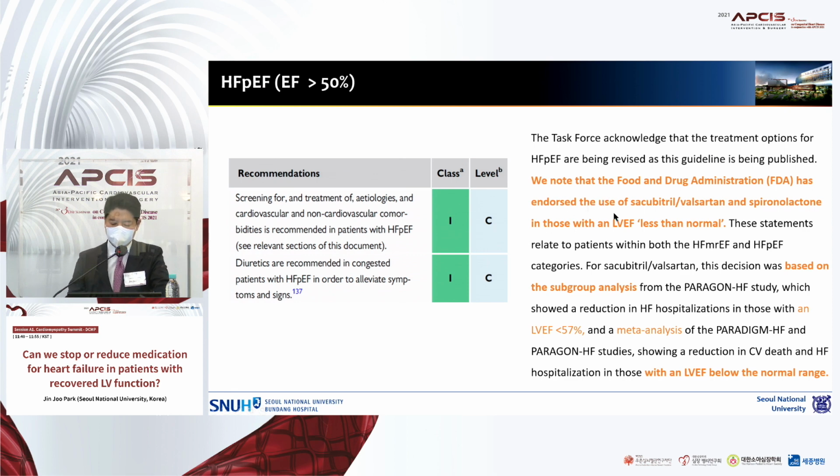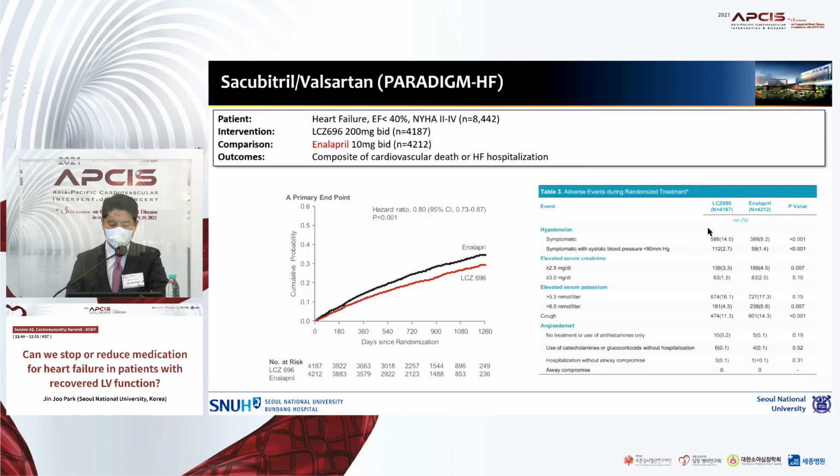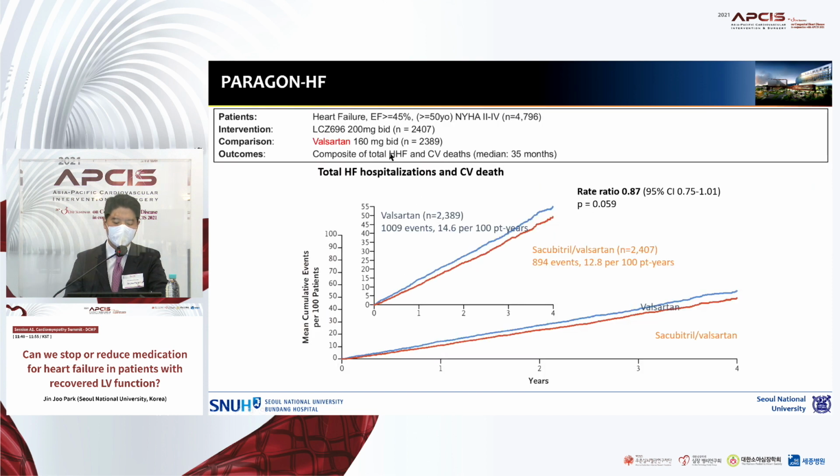The FDA endorsed the use of sacubitril/valsartan and spironolactone in patients with ejection fraction less than normal. And we know from the PARADIGM-HF study, with ejection fraction less than 40%, compared to enalapril, sacubitril/valsartan could reduce the CV deaths and heart failure hospitalization by 20%. But in patients with preserved EF, defined as greater or equal to 45%, sacubitril/valsartan compared to valsartan could reduce the total hospitalization or CV deaths by 13%. That was not statistically significant.